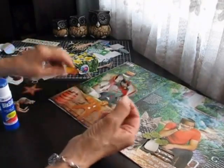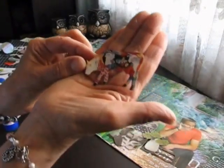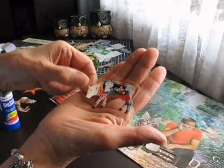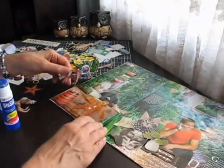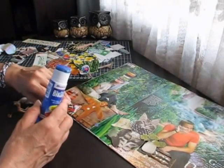There's a cow, and he's got all sorts of funny things on him. He's even got a picture of another cow on his back. It's very arty, isn't it? Let's put him down there.